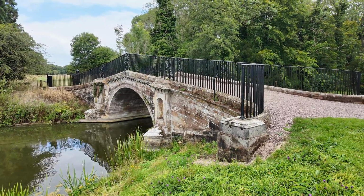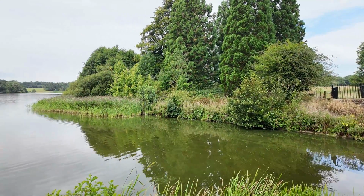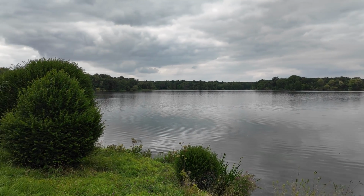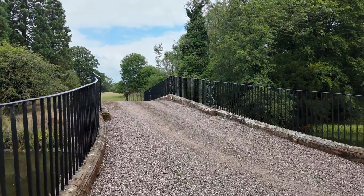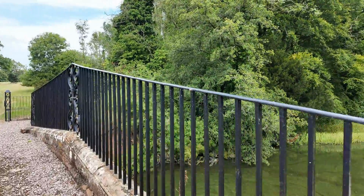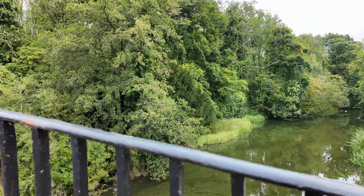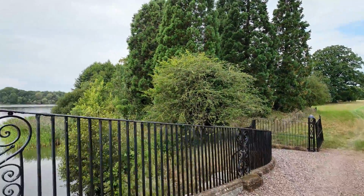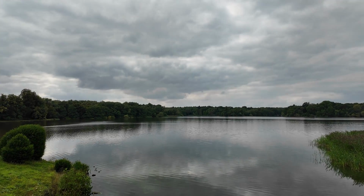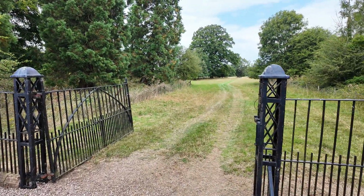And as I was saying, this bridge marks the point really where the canal leads onto the pool, which we can see here, and it is absolutely massive. Let's just have a little walk over it. And that's looking up in the direction of the canal where we've been walking from. And this is the pool. These iron gates here lead back into the parkland, up towards the house.